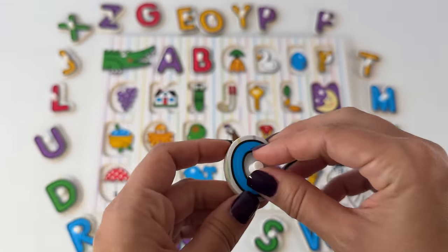Next, we need the letter W for whale. Here's the W. Let's trace the W. Slant down, slant up, slant down, slant up. W. It's like two V's put together. Let's say whale.